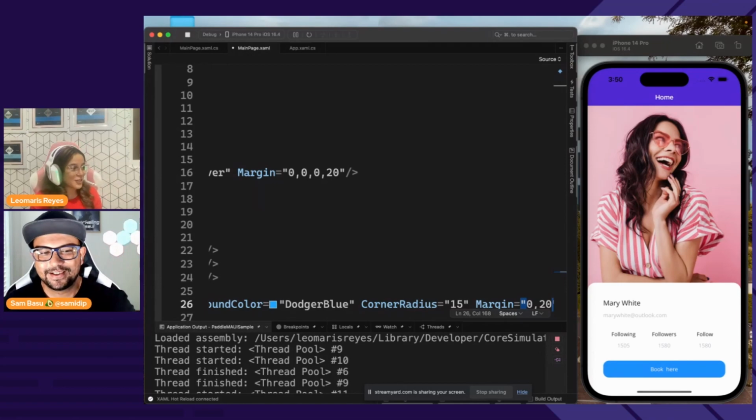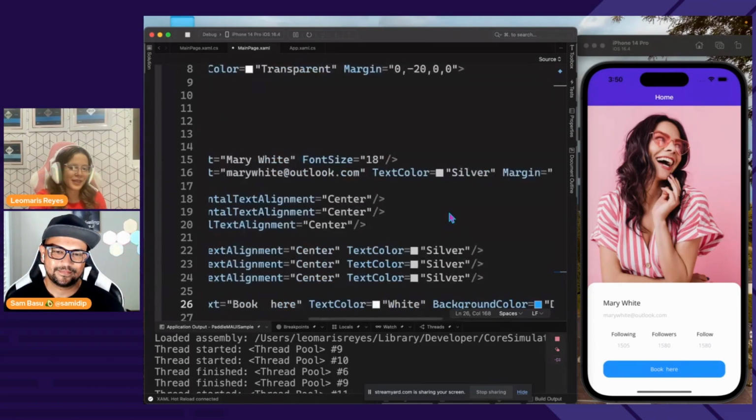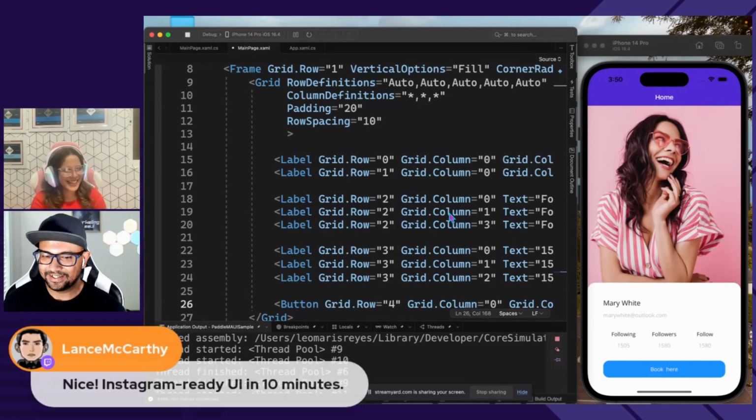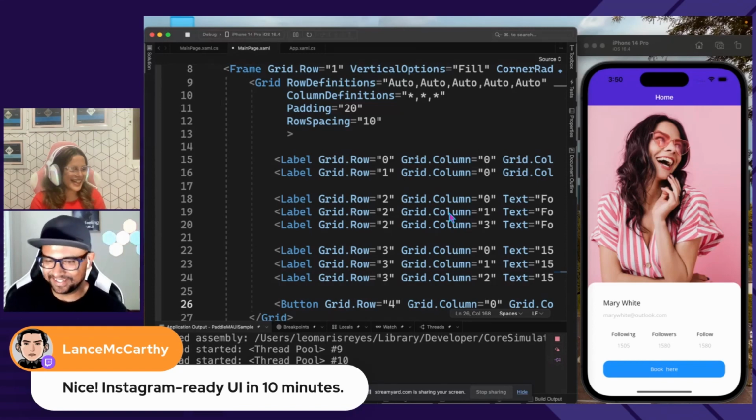In a few minutes, it's simple, but I think that you can get different explanations, important scenes, just to learn about how to create UIs in MAUI. Okay, this is amazing. This might be simple for you, but it's quite amazing that you can do that so quickly. Oh, look at that. Yeah, it's Instagram ready under 10 minutes. Oh, in 10 minutes. I didn't put a chronometer, but okay, I believe in you, Lance.